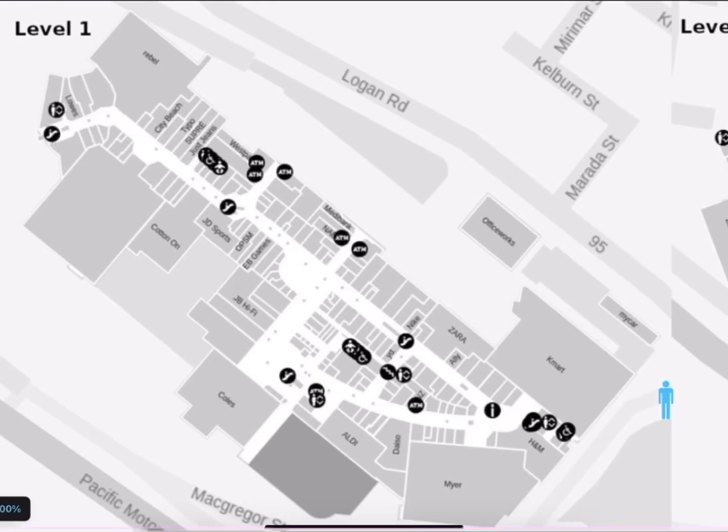This is Westfield Mount Gravatt and it's lift tour time. Now to the first lifts. Coming in from the green car park, we arrive at two Schindler 5500 MRL, which are the main lifts in the shopping centre.